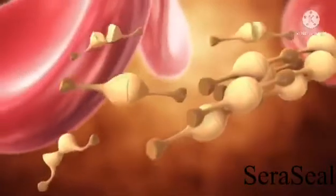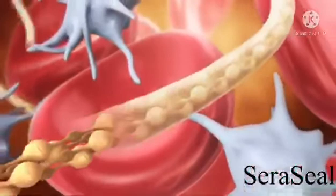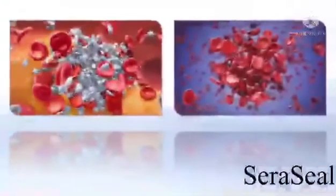Fibrin then forms strands, making up the mesh that stabilizes the platelet plug in an arterial clot and holds together the red blood cells in a venous clot.